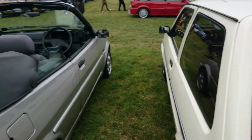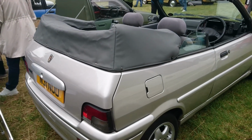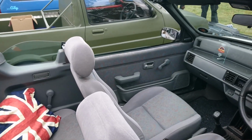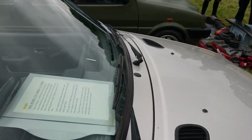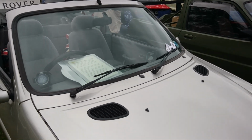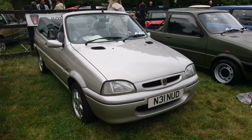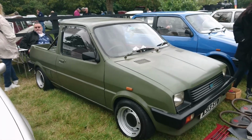Bit of a contrast here with this Rover 100 Cabriolet, 95, 96 on an N. Still got a manual roof with windy windows and things. 96, this is a 1.4 with the single point fuel injection. Love the wheels in that, they look great. I think it's a homemade Metro pickup, this one.